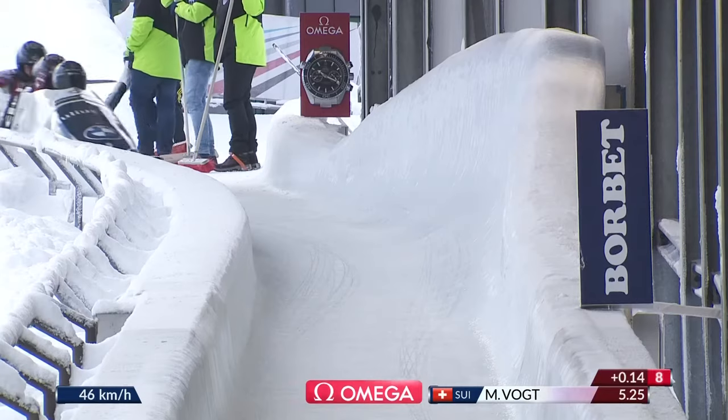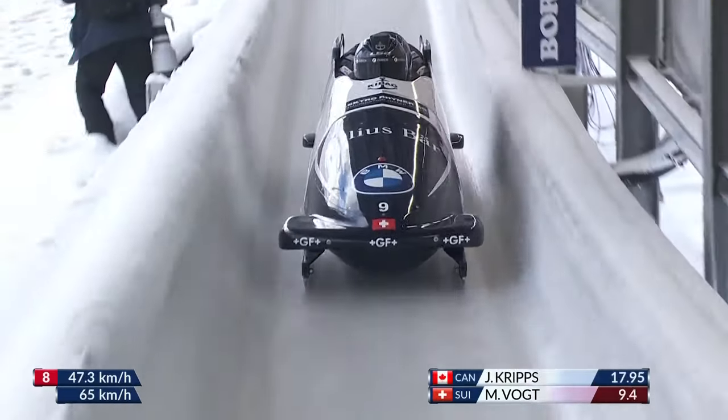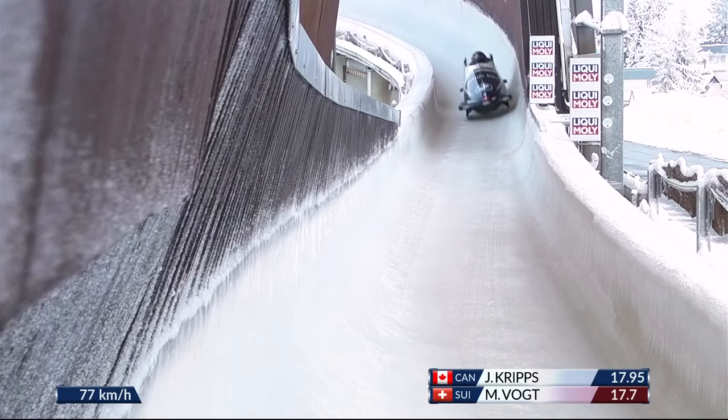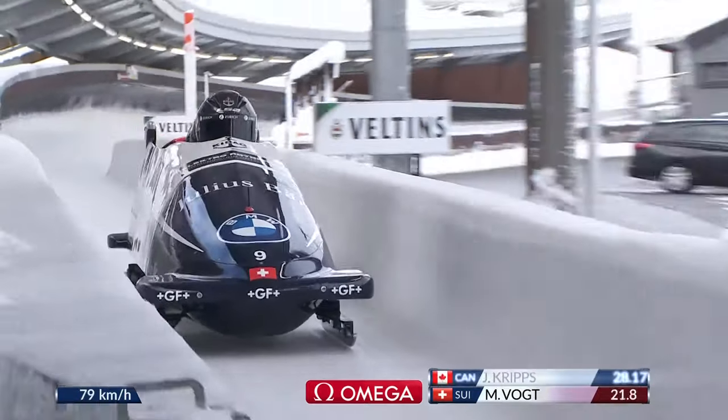He also crashed out of his last four-man World Cup race. That was in St. Moritz, and Oliver Giger there wasn't settled as they hit the zero kink. Man at 4. He's got Silvio Weber at 2. Silvieri at 3 and Oliver Giger at 4.